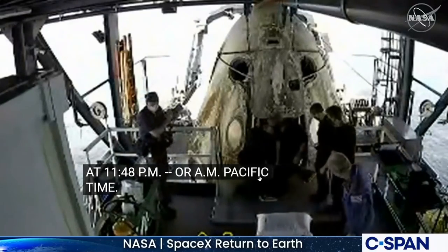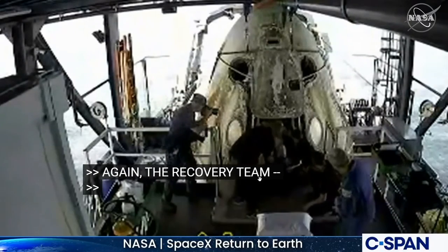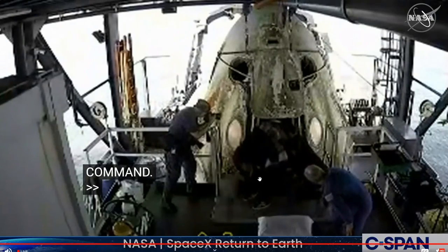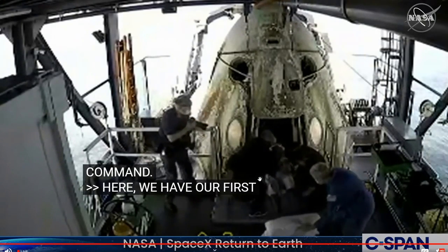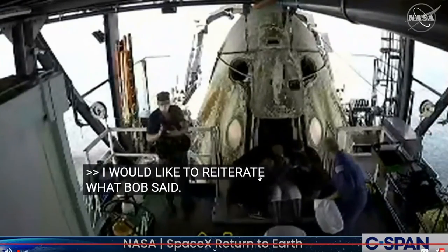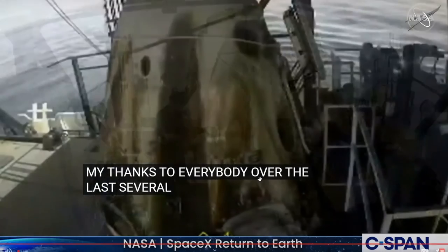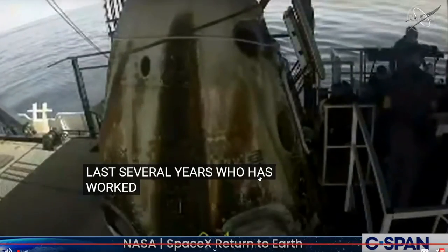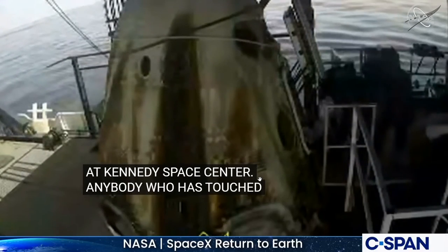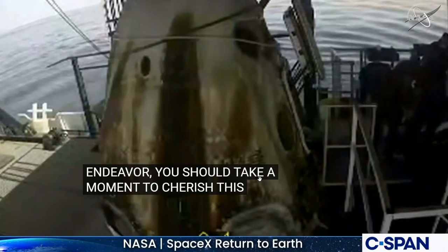Again, the recovery team. SpaceX, Dragon from the commander. Go for SpaceX. Here we have our first view of Doug, Mike Hurley. I just would like to sort of reiterate what Bob said and add my thanks to everybody over the last several years that's either worked in Hawthorne, McGregor, or down at Kennedy Space Center. Anybody who's touched Endeavour, you should take a moment to just cherish this day, especially given all the things that have happened this year. We certainly can't thank you enough.